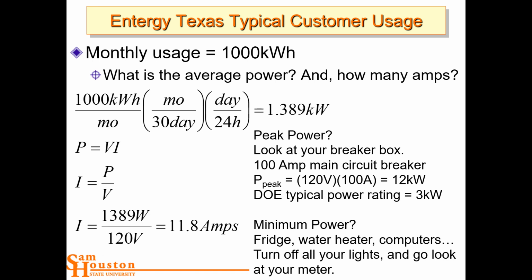You can figure out what the amperage are. I just put all these calculations in here so that you can see how they're done. And then look at this too here, that's DOE typical power rating. So 3,000 watts per home. That would be a typical power rating. If you look at your breaker box at your house, when you get a house, you'll see it's about a 200 amp breaker box. That's what we have on our house. And so this is going to be how much we draw off the grid, about 3,000 watts.